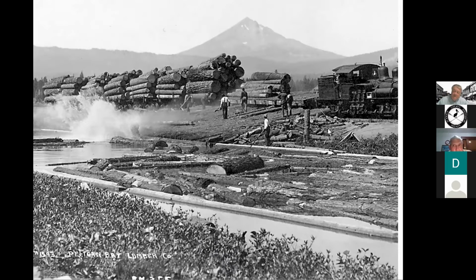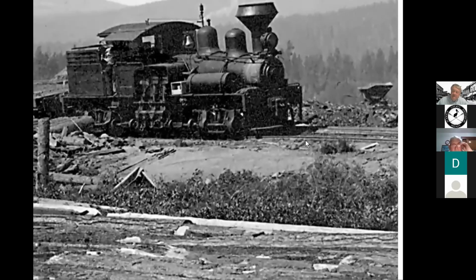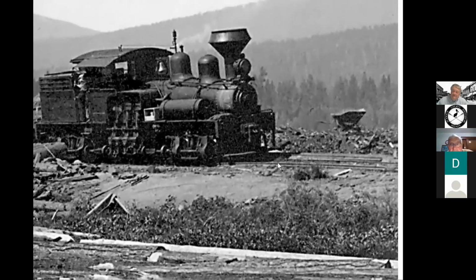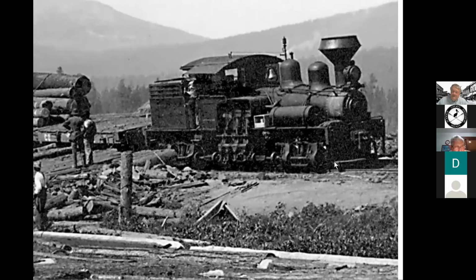And something that one of them pointed out that I'd never noticed is that the rail grade here is sloped a little bit from side to side. The one rail here, which would have been on the left side as the engineer is facing out the locomotive, is a little bit higher than the rail on the right side. And so this engine is sitting on a little bit of a slope from side to side.